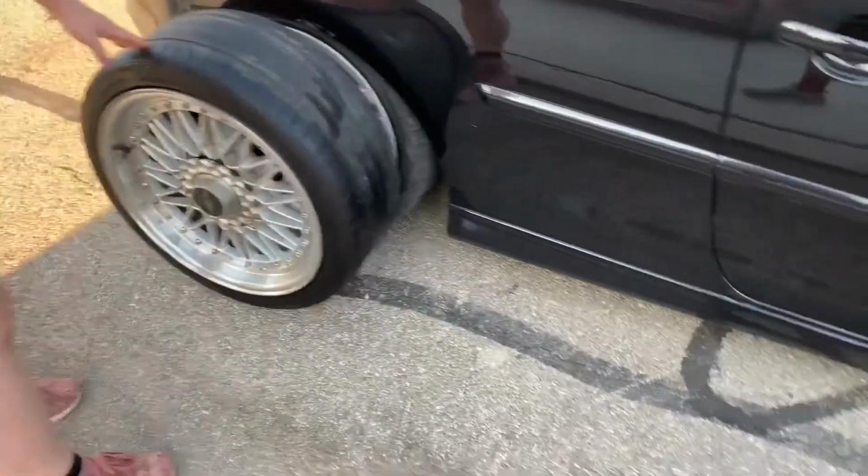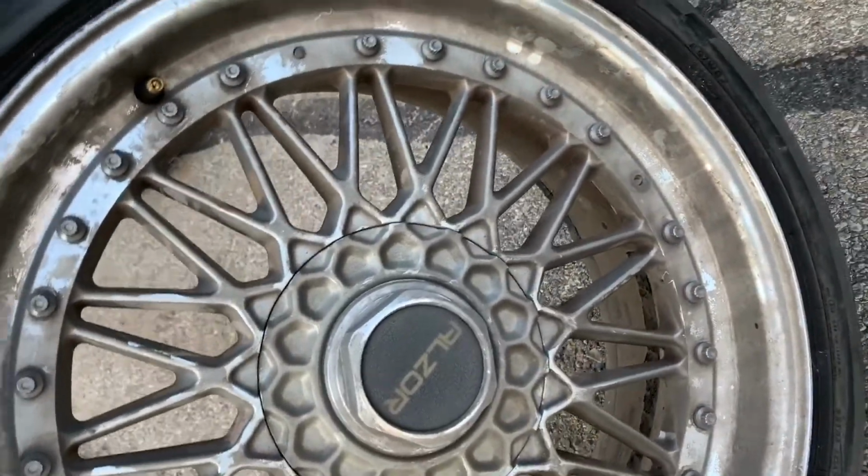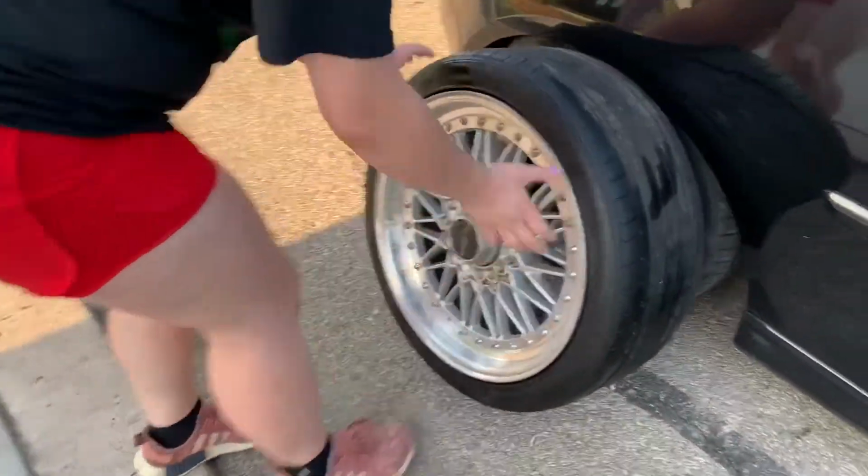So these are the wheels. They're all dirty, but they are 18s. The tires on them are kind of shot. But I'm just gonna put them on the car real quick to see if I like them, if he has a jack that'll clear my car.